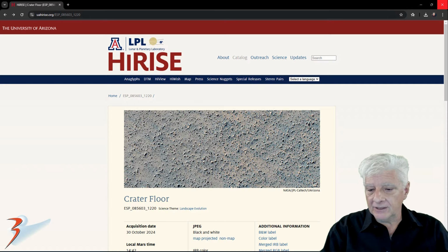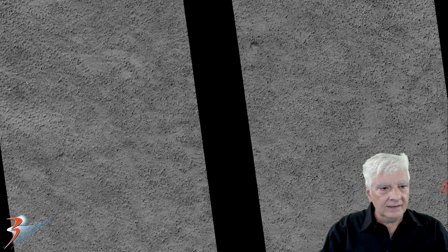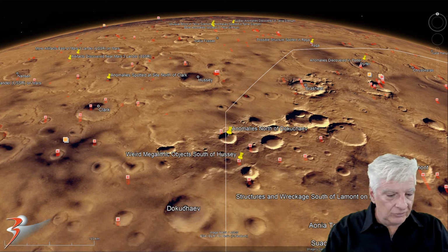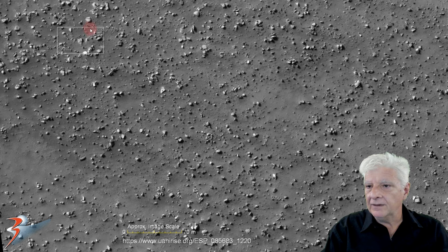The next photograph is simply called Crater Floor, acquired on the 30th of October 2024 at 49.7 centimeters per pixel. I cropped the image from the JP2 black and white map projected file. And there's a look at the terrain, and the site is inside that circular depression at roughly 57 degrees 29 minutes south, 124 degrees 36 minutes west. And we'll be zooming in on the item to the top left.